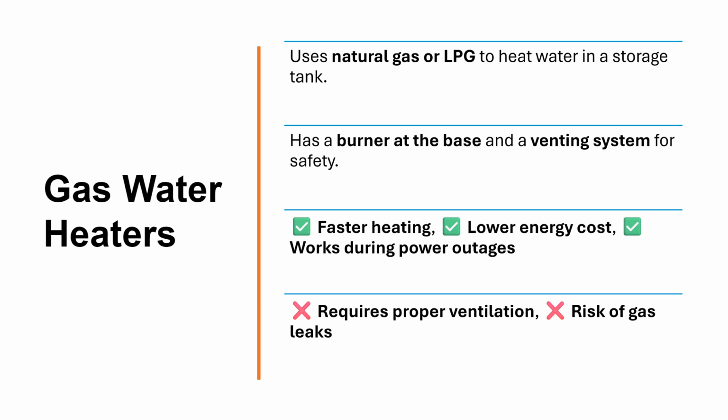Advantages: heats water faster than electric, lower energy cost in gas-favored regions. Works during power outages. Critical safety features: flame failure device, cuts gas if flame goes out. Ventilation, prevents buildup of carbon monoxide. Pressure relief valve, prevents tank explosions. Automatic shutoff, avoids overheating. Gas is efficient, but unforgiving if handled poorly. Every joint must be tight. Every hose must be checked. Every flame must be respected. So treat gas installation like surgery: clean, focused, and by the book.